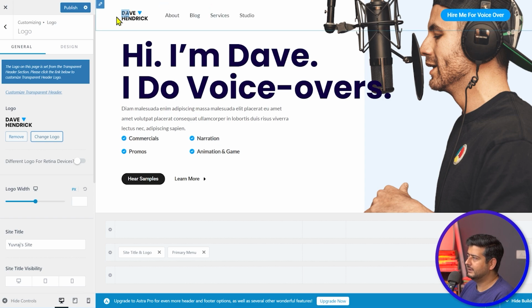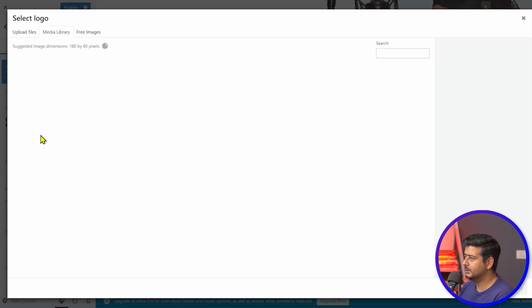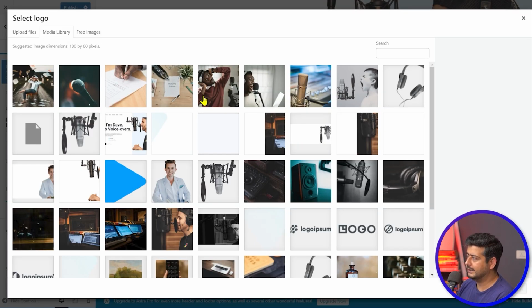Because let's say if you have a transparent header and the background is white, a black logo works well. But let's say on the rest of the website, the header is black, then the black logo won't work. So in that case, you can have separate logos for the transparent header and the regular header. So right now what you can do is just click on this button, change logo, and you will be able to actually upload your logo directly on the site.